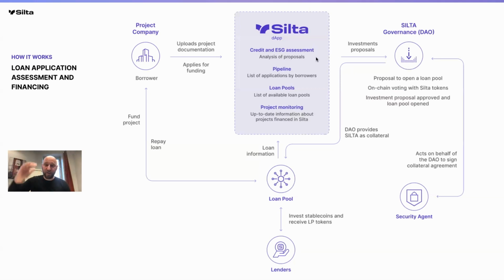If it comes above that threshold, at this point, we'll then present it to the Silta DAO. And the DAO will then receive an overview of what the project is, our credit scores, our ESG scores, and the DAO will then vote on whether this is a project that should have a loan pool open for it, and importantly, whether collateral should be provided in the form of Silta tokens to be used in that DeFi loan pool. So a very important role for the DAO now, because the DAO has this treasury of Silta tokens and they decide whether those tokens are used as collateral for applications that come in through our solution. And obviously, if we need more tokens, the DAO can vote to mint more tokens as needed.